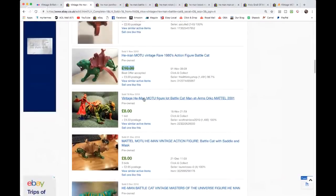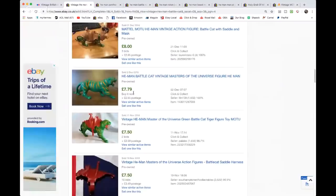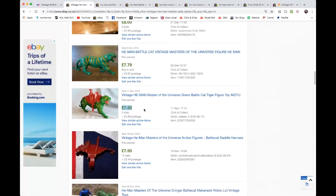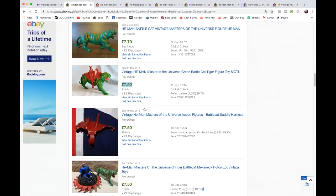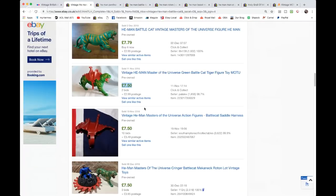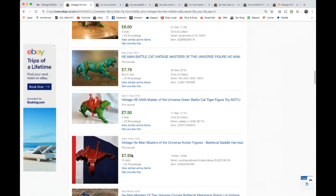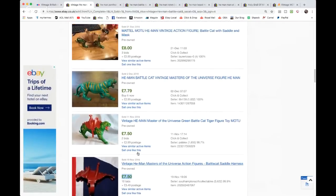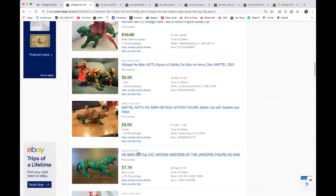It's all about accessories and packaging. See, the cat on its own, $7.79 plus shipping, $7.50 plus $2.99. So don't think you're going to get hundreds just for finding the figure. It's just simply not the case. Just the saddle there, though, $7.50. So in those rummage boxes in charity shops, it's worth remembering what these figures look like.